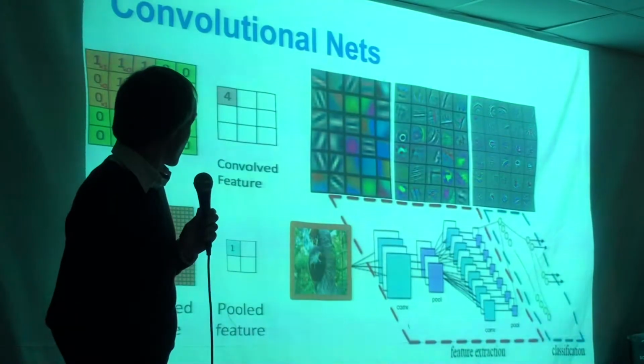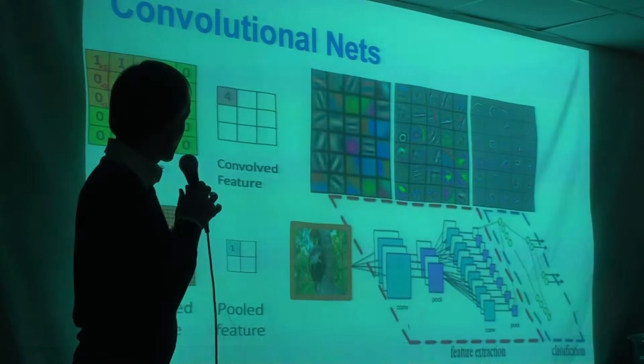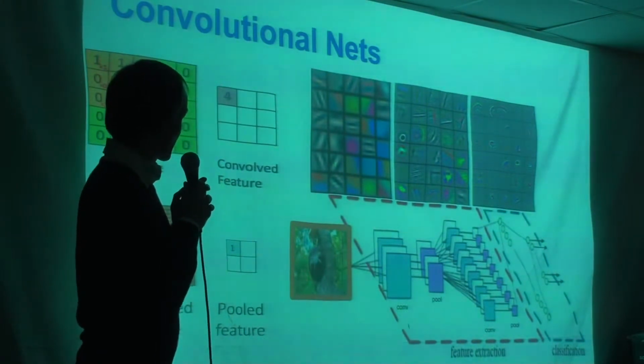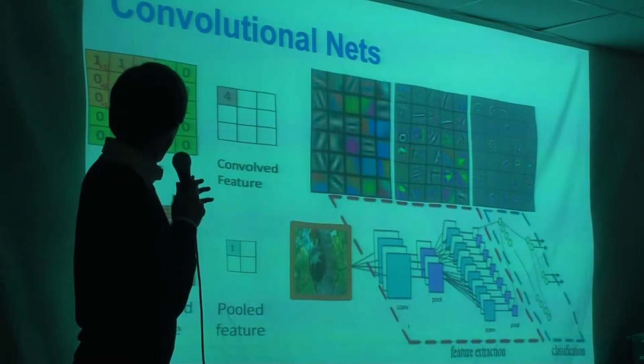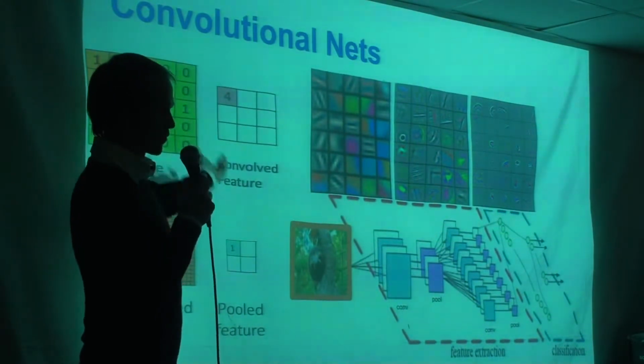So, the last introductory slide, just to get everybody on the same page here. We have a lot of things that many people have seen before. We have a convolutional architecture here, which means we have a filter that moves over an image.